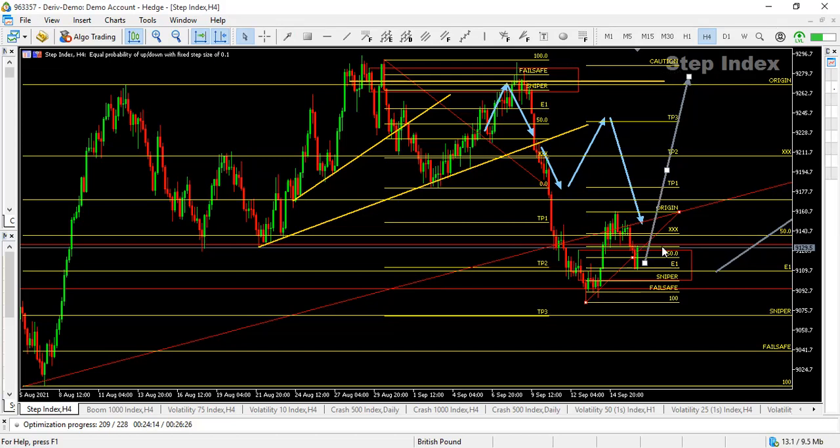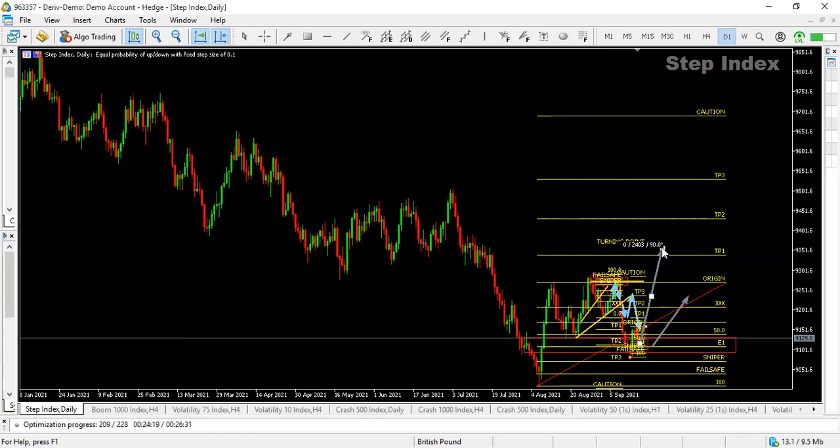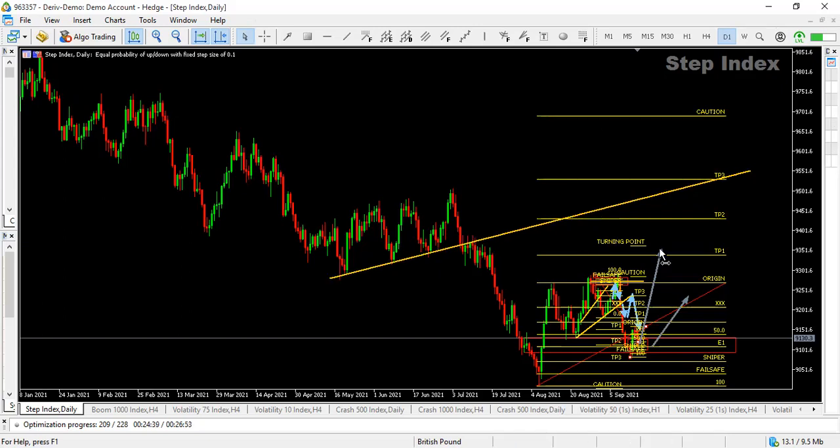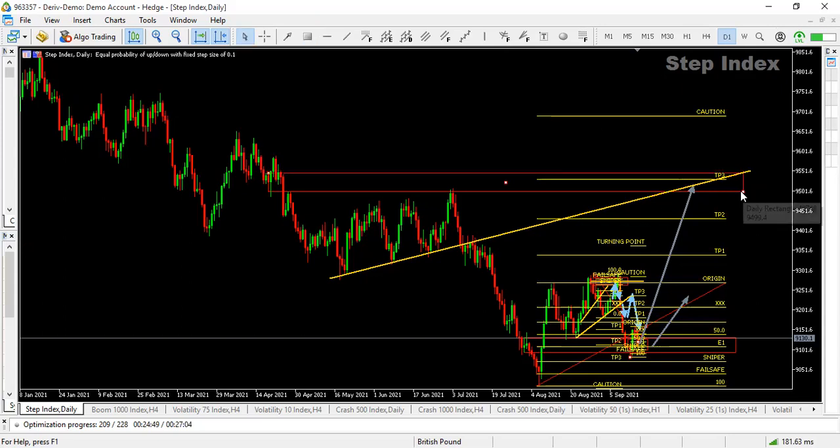up to somewhere around here on the daily time frame, as a continuation of the uptrend, which is more like a reversal. One other area I would be looking at for step index to reverse and start going down, or where I will be looking for my final TP for that buy, will be somewhere around here, which would coincide with the order block that is somewhere around here.